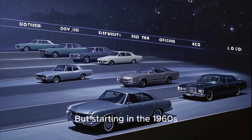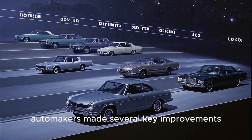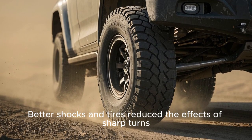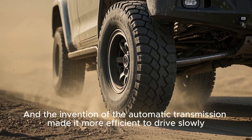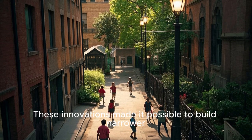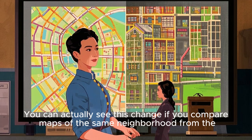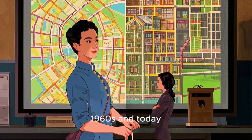But starting in the 1960s, automakers made several key improvements. Power steering made it easier to maneuver at low speeds. Better shocks and tires reduced the effects of sharp turns. And the invention of the automatic transmission made it more efficient to drive slowly. These innovations made it possible to build narrower, slower streets that were much more pedestrian-friendly. This is when the cul-de-sac really took off. You can actually see this change if you compare maps of the same neighborhood from the 1960s and today.